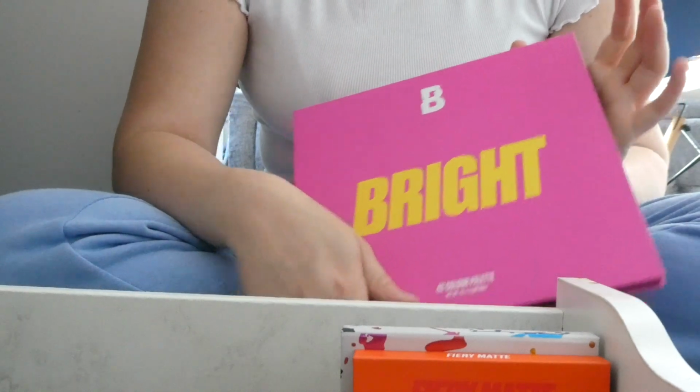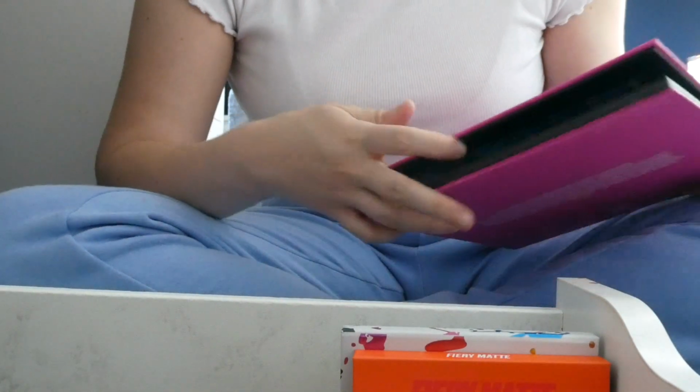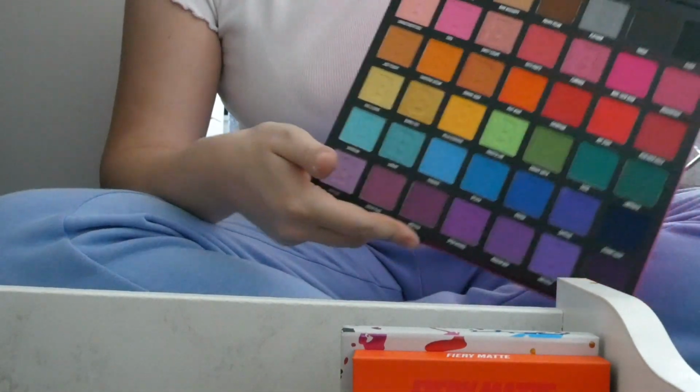Oh, this is the Bright palette from Beauty Bay. I've only used the blue shades in this, but I loved it. And the look that I made with this palette, I absolutely loved. So I'm going to keep it and try it out some more.